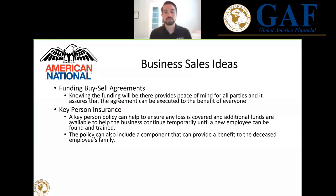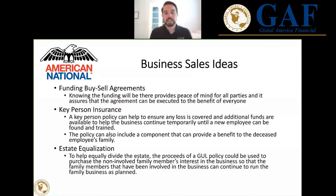And you can also use it to benefit the deceased employee's family as well. If something were to happen to him or her, you have that policy to give the family some money and help them out during these difficult times. Then the final piece of the business is for estate purposes. So it allows you to divide the estate equally.